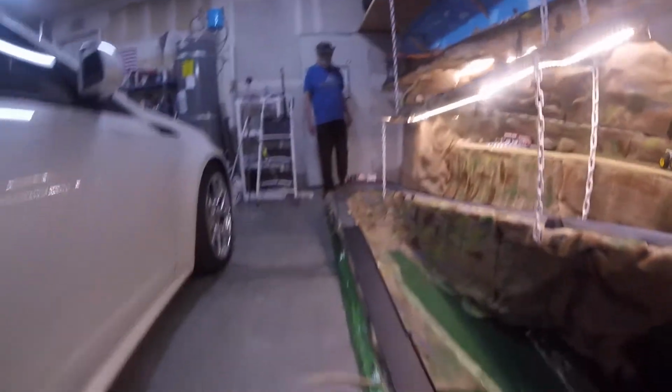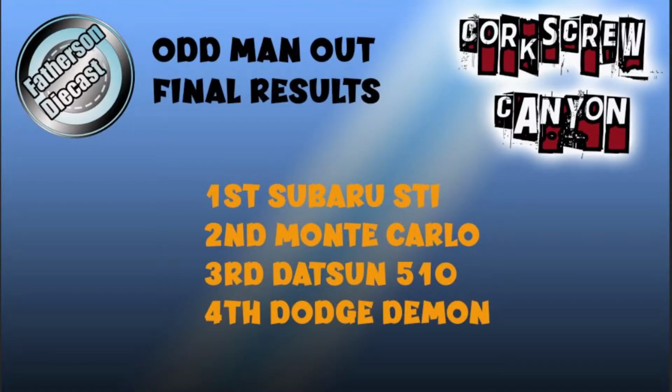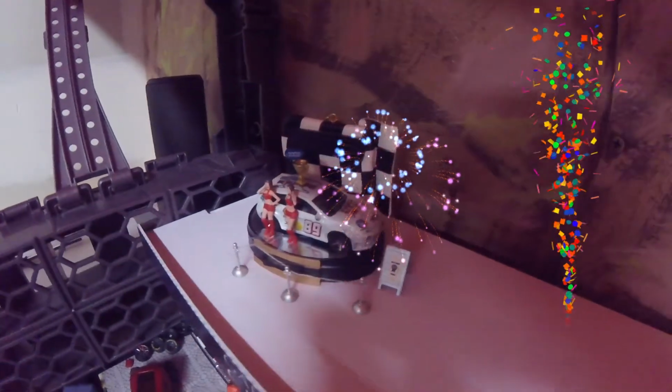All right. Second race for the DATSUN 510. Pressure is on. Around the first turn is not looking good for the DATSUN. Can he make up the ground? It doesn't look like it. That's too bad for the DATSUN. Here's our champion of our first Odd Man Out competition, the Subaru STI. Congratulations. That was one hell of a showing.